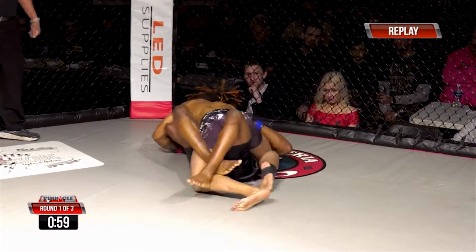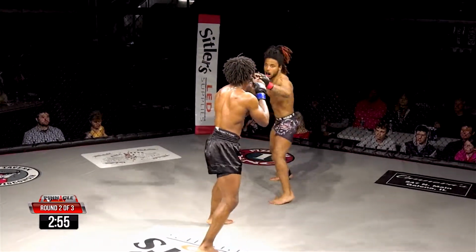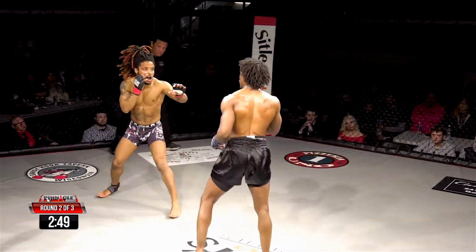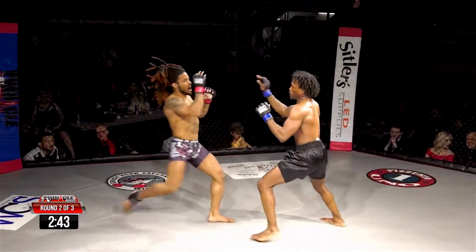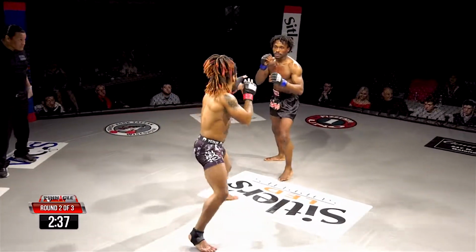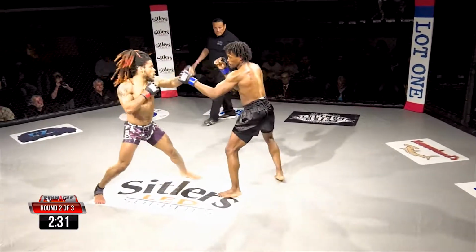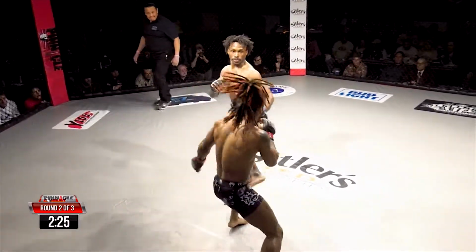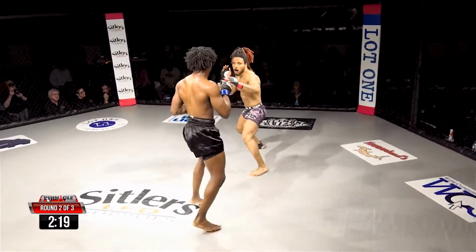Here we go. Round number 2 is underway. 3rd amateur fight of the night, Pinnacle Combat 25, Kendall Gibbs versus Khiry Hopkins. I expect Khiry to keep his distance a little bit more in this second round after being taken down like that. Good right hand by Khiry there. It's a very effective counter to the low kick, just throwing something right down the pipe right as soon as someone throws a low kick. Like Gibbs thought about going in for a takedown for a moment.